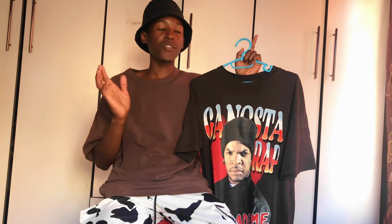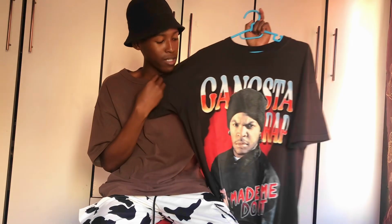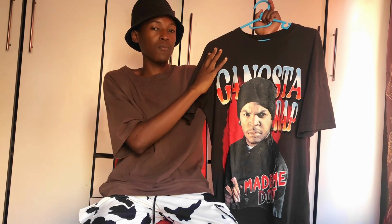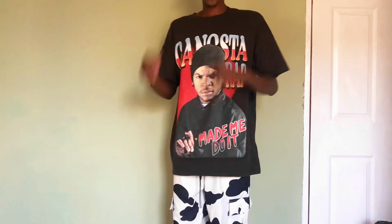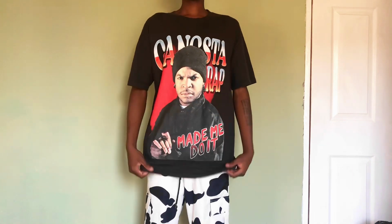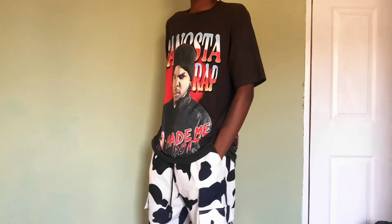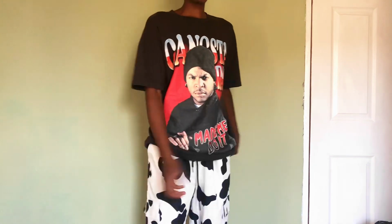Then the second item that I got, I'm just gonna first start with all the t-shirts that I have, then I'm gonna move to pants, and then third, layering pieces. So this one is a graphic t-shirt. They actually call it the oversized music merch t-shirt, and it's in collaboration with Ice Cube. It says, gangster rap made me do it.